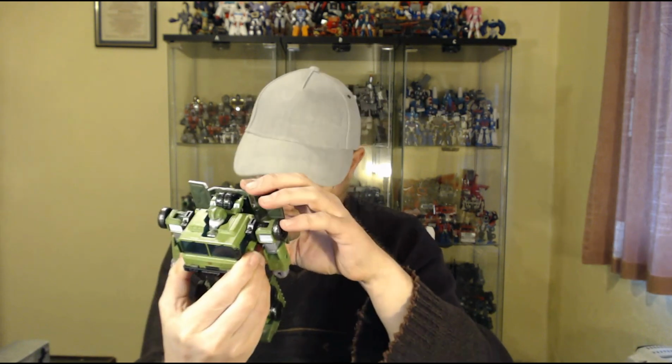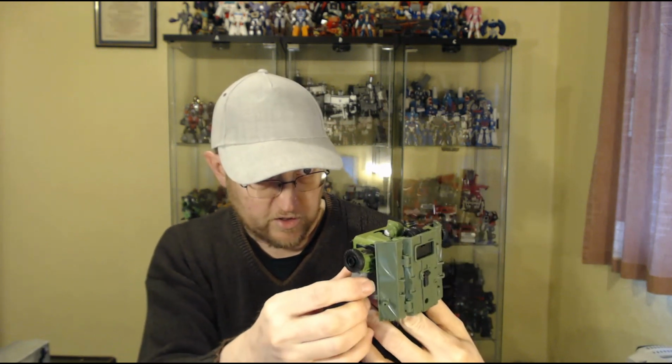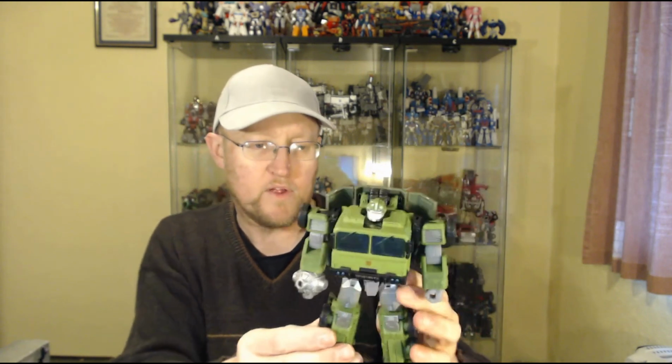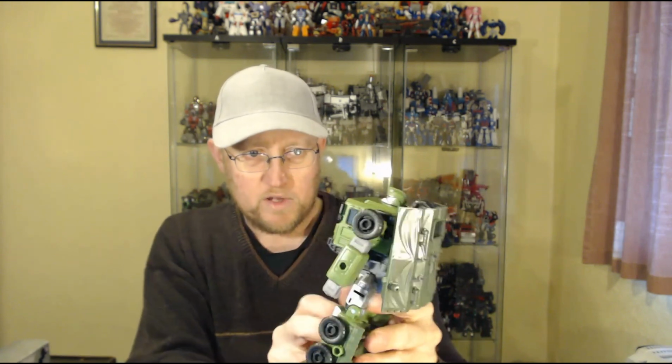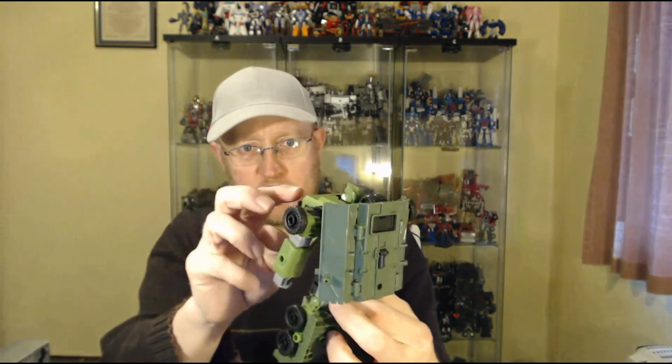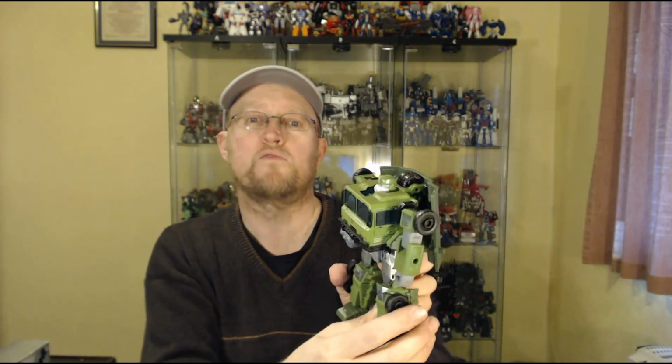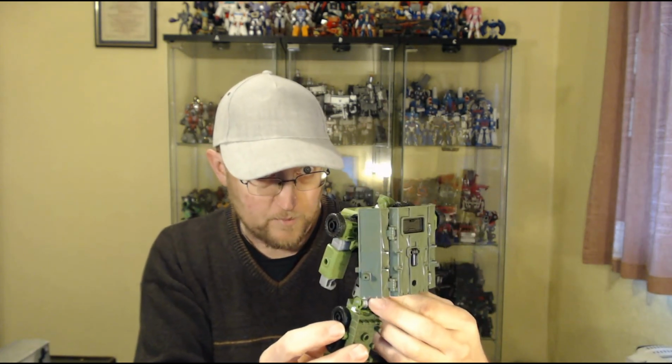You've got the cowl on the back, which you can remove. It does unplug, and it can become, you know, like a riot shield that he can have on his arm. He's a decent figure. He's really good. My first dip into the Legacy line. He's all right. He's okay. You know, you look around him, I suppose he has got a little bit of hollowness on the inside, but the cab covers it up for the most part.